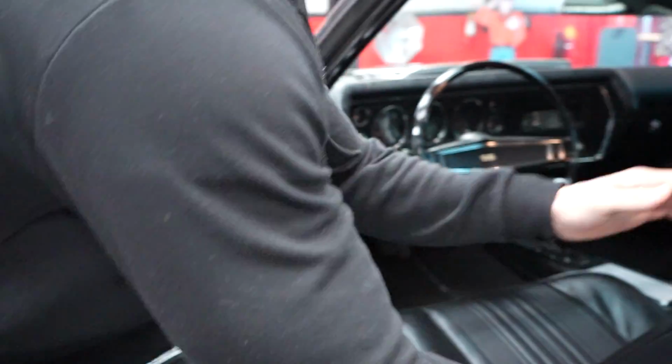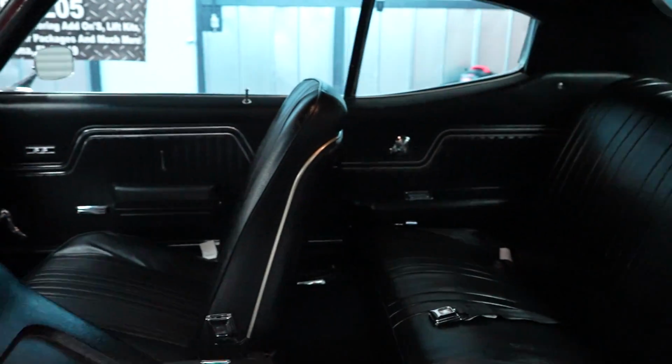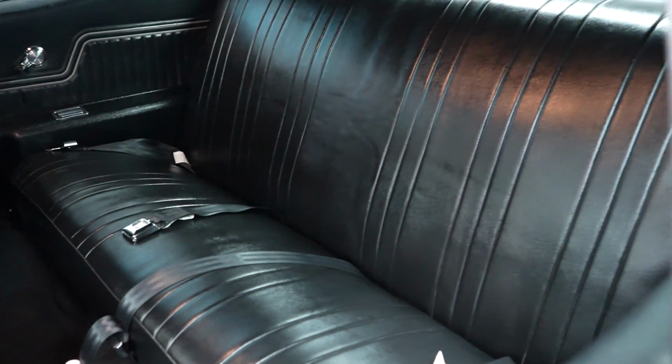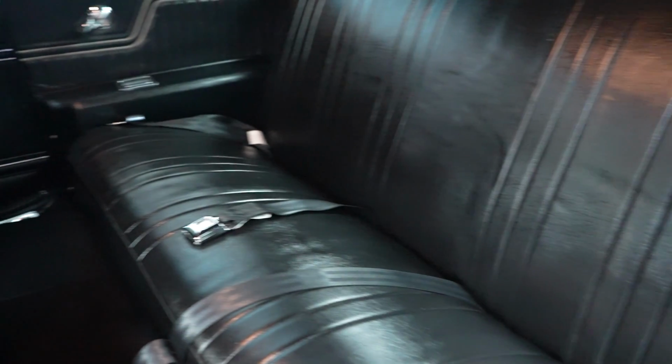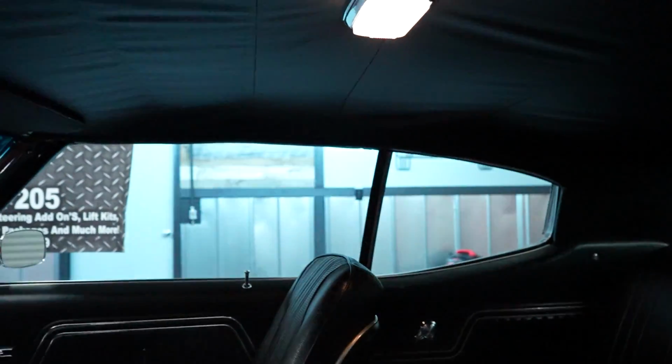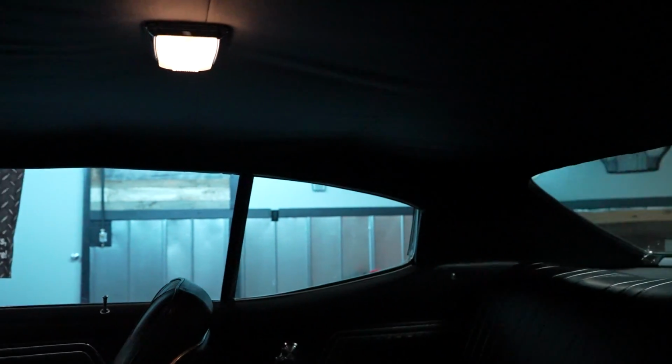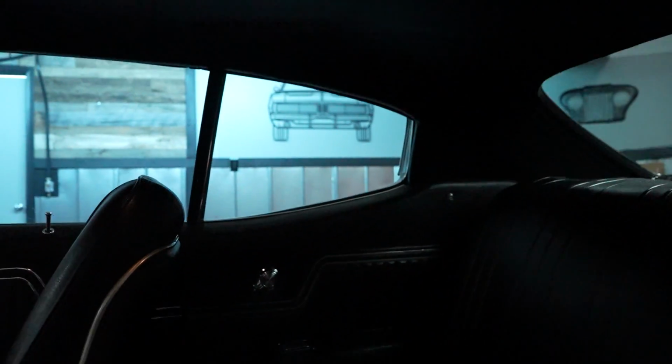Take a look in the back seat here. Rear seat belts in the rear of the car here. Your headliner's in nice shape. Just a few wrinkles in it. Nothing major. No punctures, rips, or tears in it. Sail panels are in good shape.